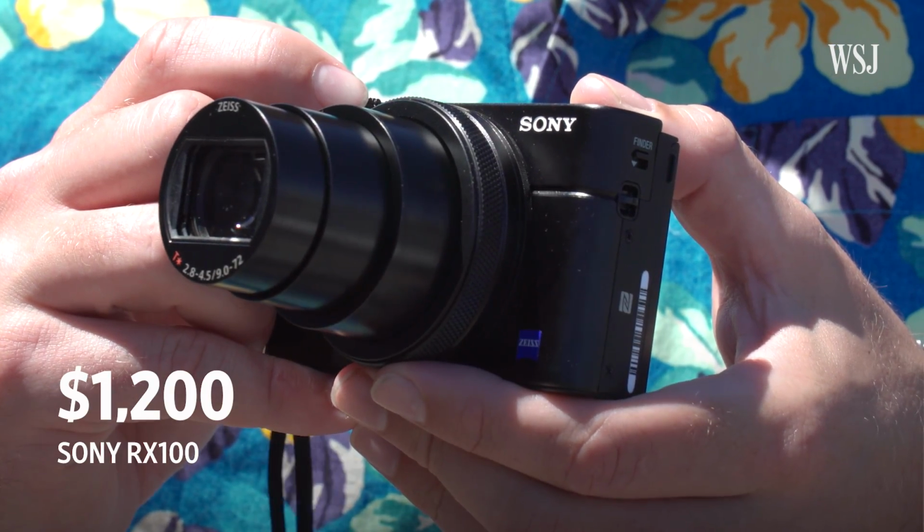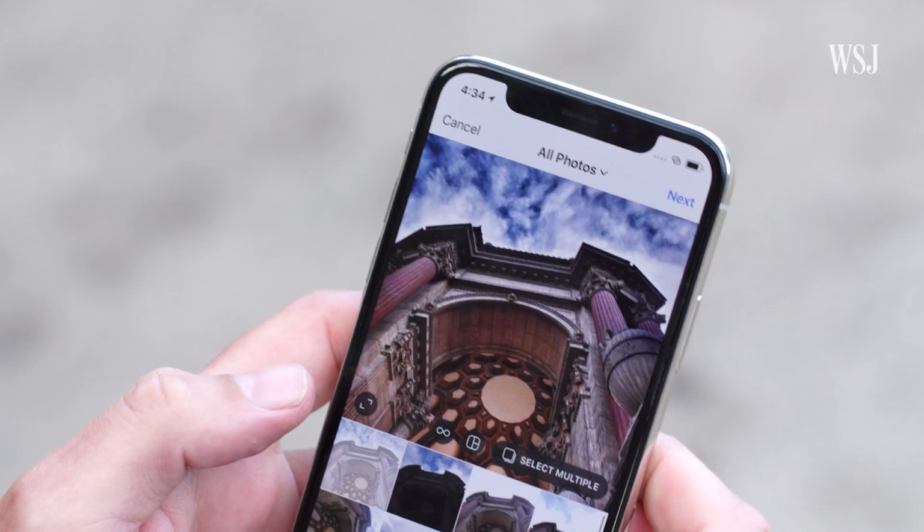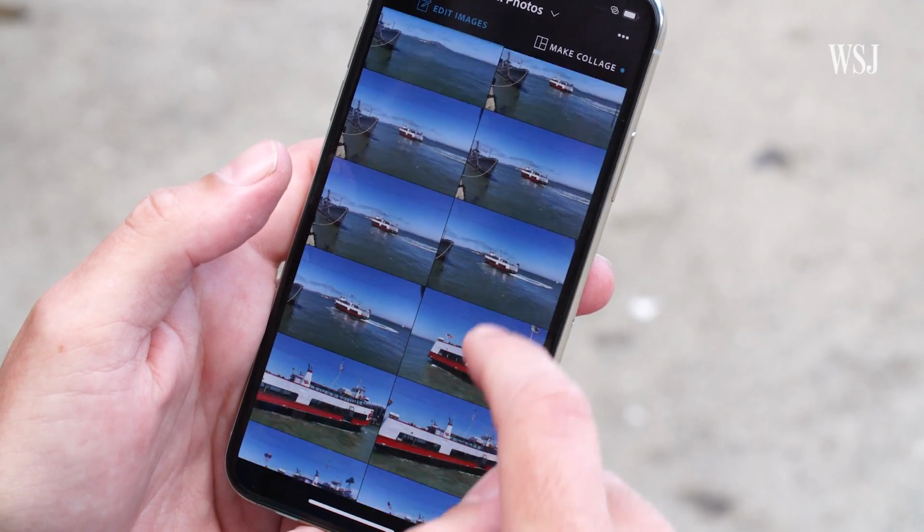But you know what you can't do even on this nifty little Sony RX100, which is my absolute favorite travel camera, despite the fact that it costs a crazy $1,200? Edit photos, or share them on Instagram. No matter what camera you use, your phone should still be part of your photography workflow. And if you have the right apps, that process can be seamless.